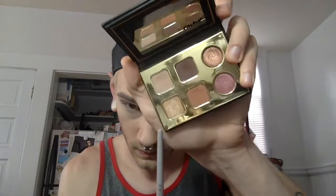I like to start my eyes out with this right here. It's called Crisp. It's from the Tarteist Pro To Go palette. I just kind of take one of these fluffy crease brushes. I don't always use my brushes for what they're supposed to be used for. Just gonna put that out there.